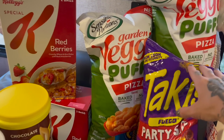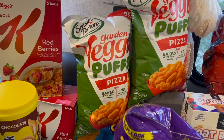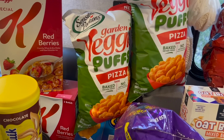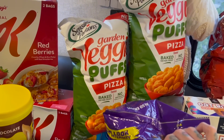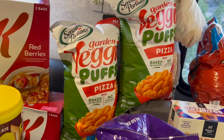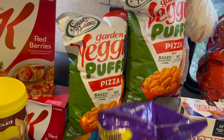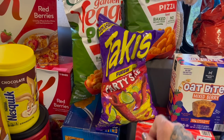We've never tried the Veggie Puff pizza. It's more of a kid thing. My kids really like these veggie puffs, so those were cheaper than buying the box, and you get more this way. So hopefully they'll like this pizza flavor. We'll find out. And then Killian was begging me through the entire store to get some spicy chips.